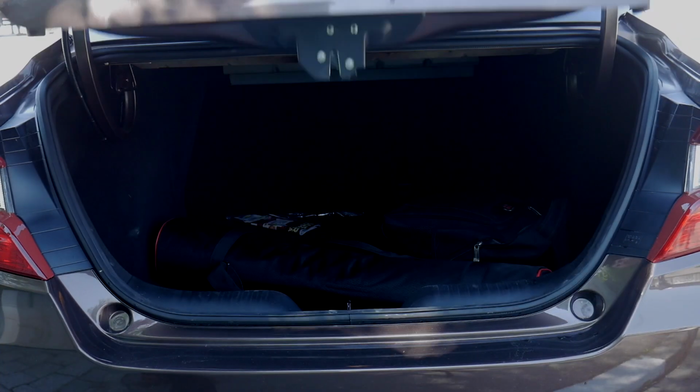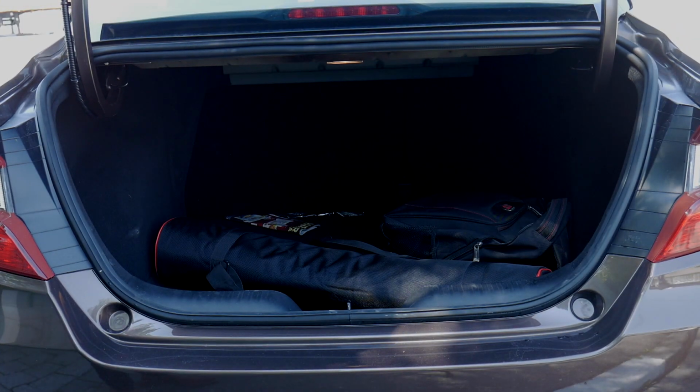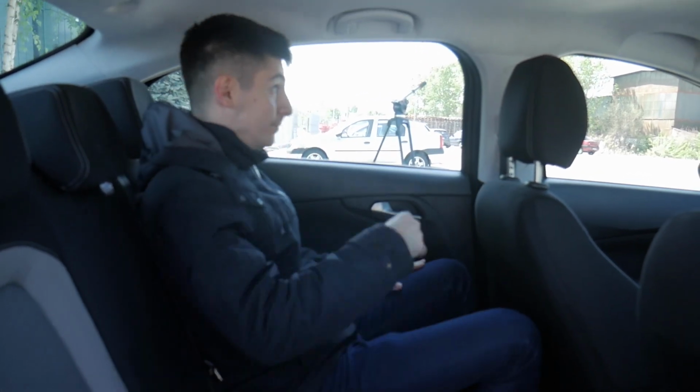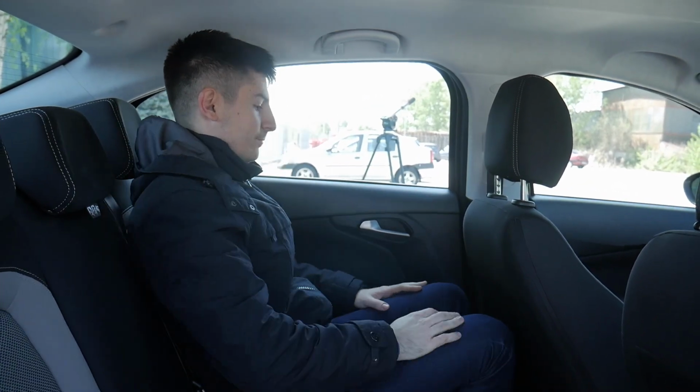This car can easily carry 4 adults and some luggage, even if the engine is pretty small. In the rear, passengers have plenty of knee and headroom, nothing to complain about here.